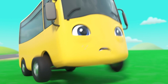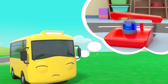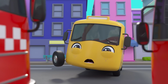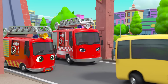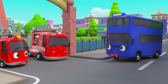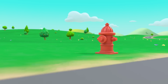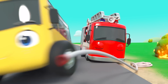Oh no, it's a fire! What should Buster do? He needs a firefighter. Buster is getting Mommy Fire Truck to help. Teacher will take care of Ash. Go, Mommy, go! There's the fire. Aha! And there's a water hydrant. Next step, attach the hose.